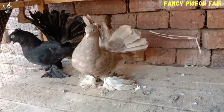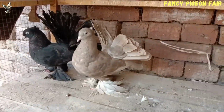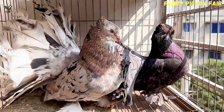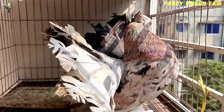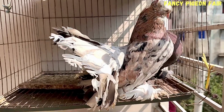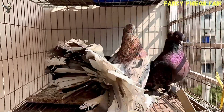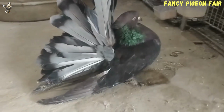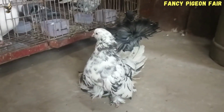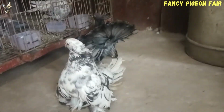The Fantail pigeon comes in a variety of colors, including white, black, blue, red, yellow, stencil, Andalusian, and silver. The average weight of the Fantail pigeon is around 10 to 12 ounces, and they can reach up to 12 inches in length. These birds have a calm and docile temperament, making them excellent pets for both novice and experienced bird keepers.